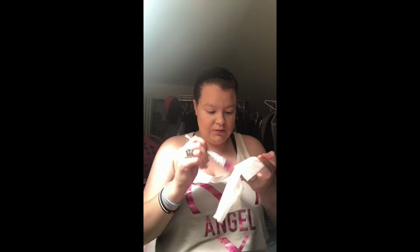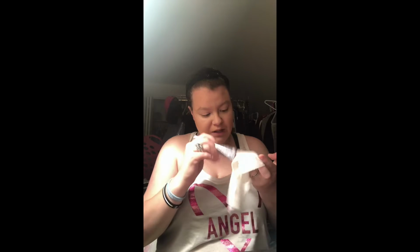Next is blush. Do I even have a blush brush? Nope, guess we're using the same brush for that. Let's just do a little wipe down. So we're gonna use the same brush, except we're gonna use it for blush. Now dry it off a little bit.